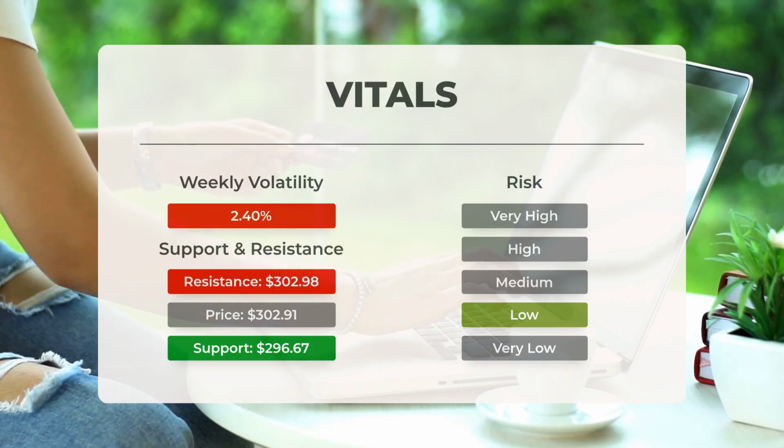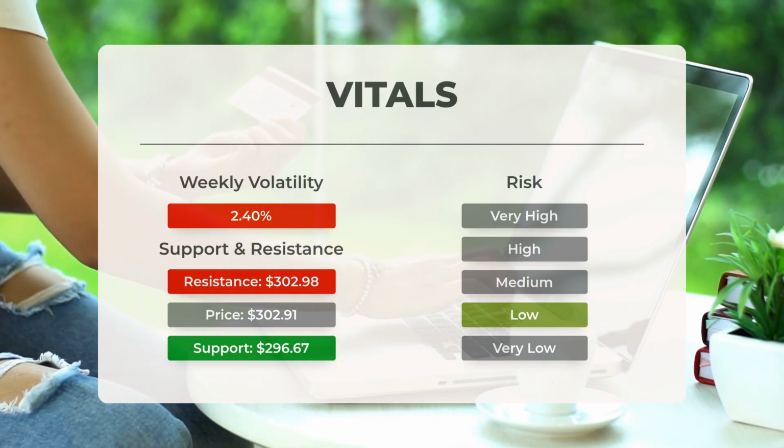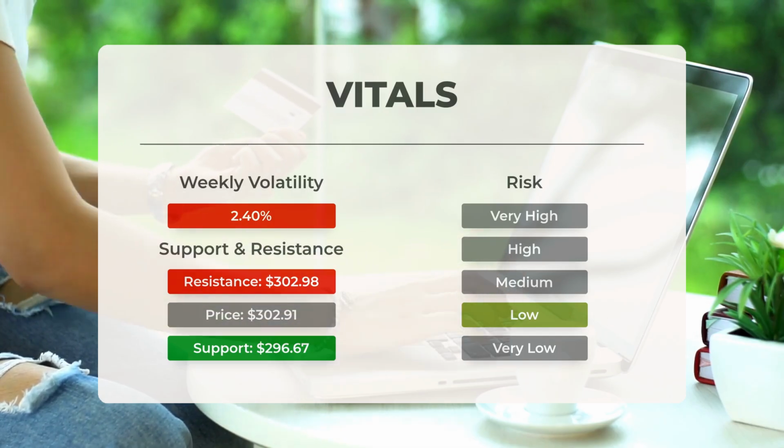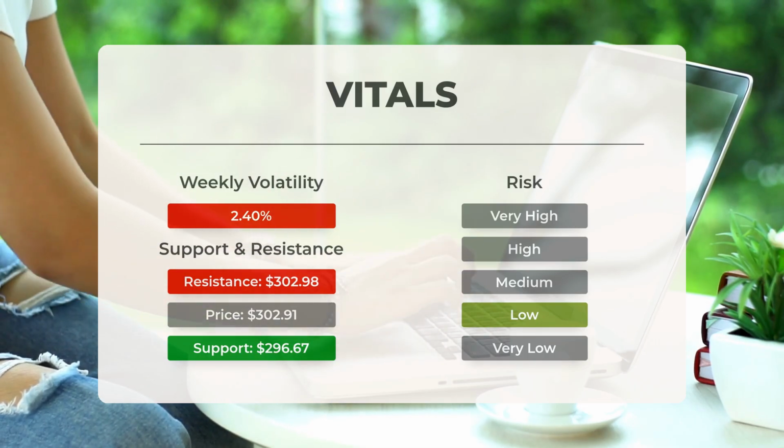This stock is typically traded at a solid volume, and with minor daily fluctuations, the risk is considered to be low. Over the last day, the stock moved $4.78, which is 1.6% between its high and low. For the past week, the stock has experienced an average daily volatility of 2.4%.